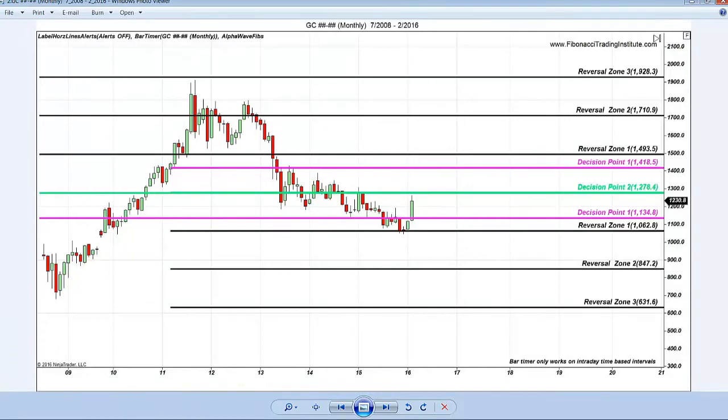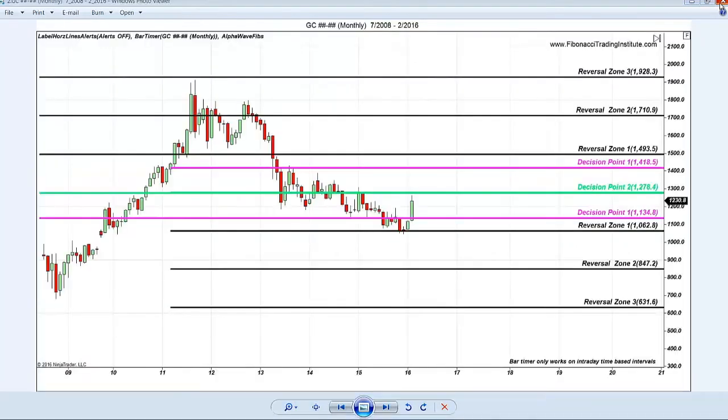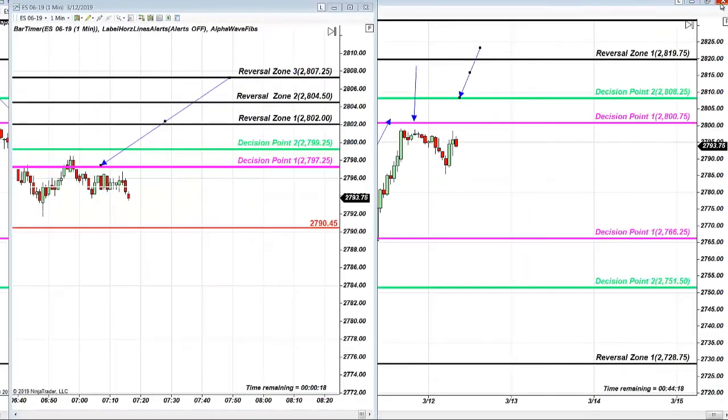The end of the minor trend is the most important Fibonacci level. And once gold breaks through, it reaches the key Fibonacci target, all in advance. And that's the power of the method, no matter if you trade a 5K, 5 million, or 5 billion account.